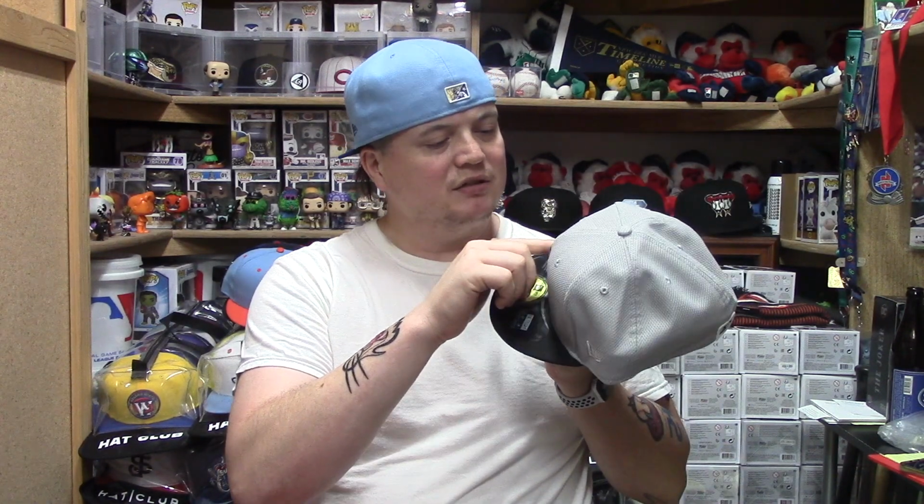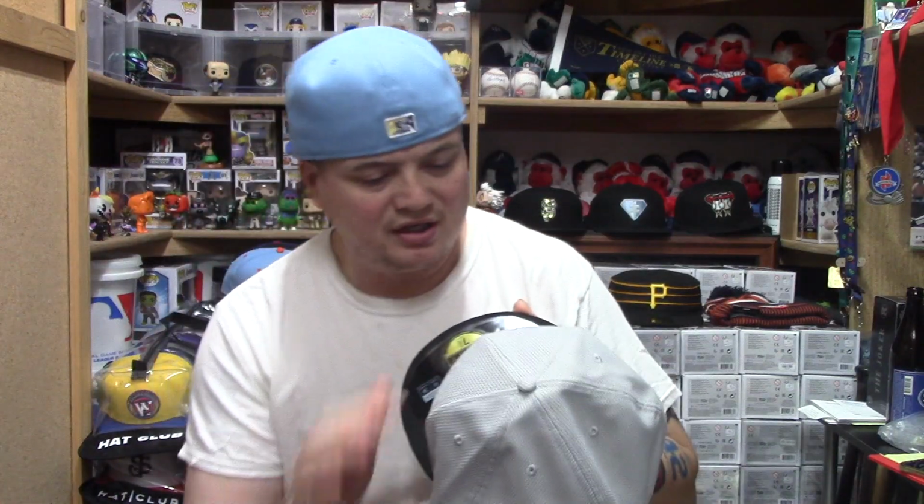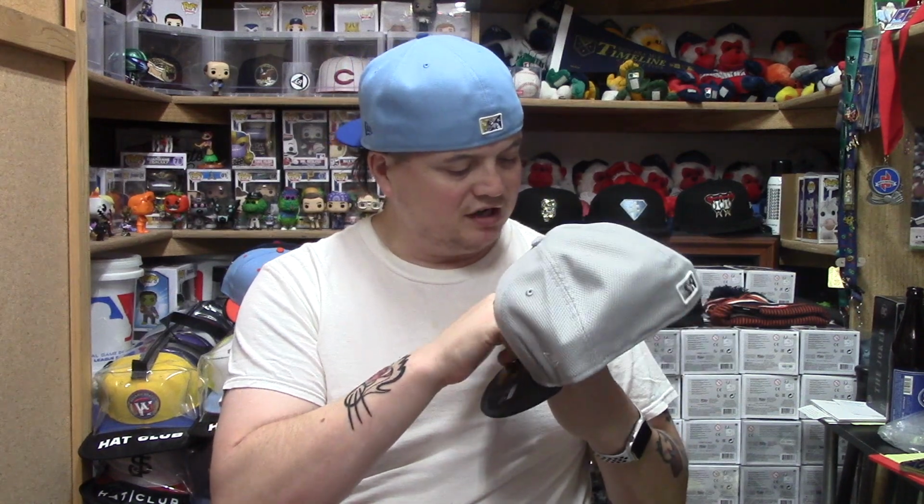This is the batting practice Lugnuts hat. So you have this diamond technology going all the way across on the crown there, so it's all great. Hopefully you guys can see it. I love the little Lugnut guy right here. You got the same diamond type technology on the front. I love that full panel sticker that they got. You don't see that a lot nowadays.